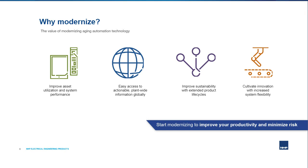enabling the convergence of IT, information technology, and OT, operations technology, into a single unified architecture, ultimately means faster time to market, greater flexibility, more informed business decisions, and reduced risk across the entire company. Modernization allows easy access to actionable plant-wide information.